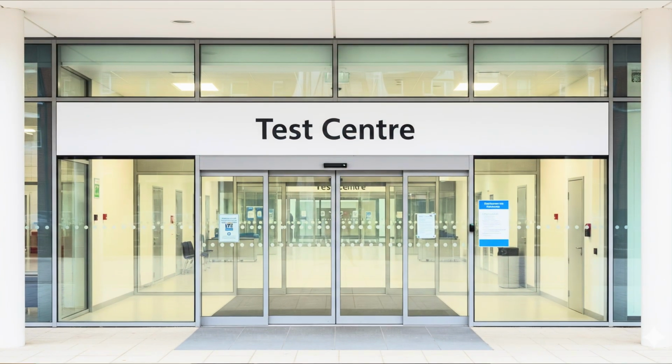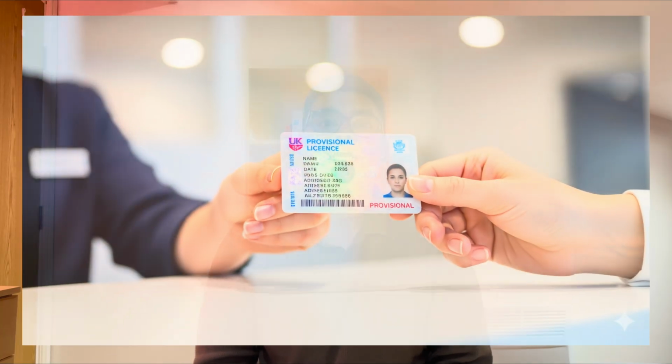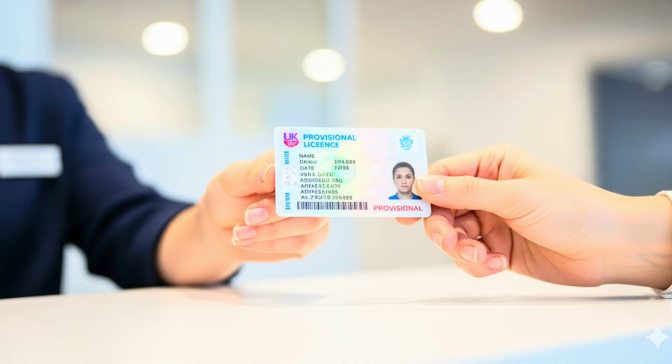Now let's talk about what happens at the test center. I went 30 minutes before my appointment, but remember, entry is only allowed 15 minutes before your test. Once you go inside, a staff member will check your appointment details and give you a locker for your belongings. Don't bring large bags because the lockers are quite small, but a handbag is fine. The only document you need to bring is your provisional license. After that, they will take your photo and signature at reception.